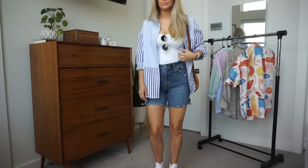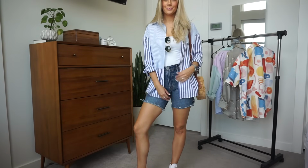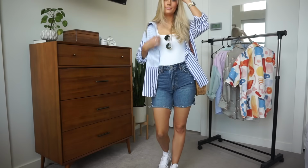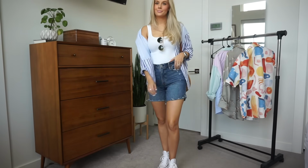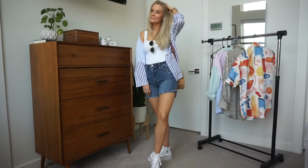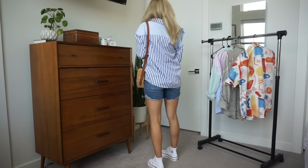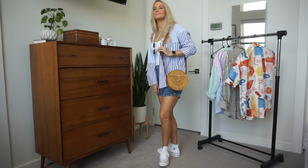So grabbed that, and then very similar to that, I grabbed the blue one, and I just paired this open to show you some different ways you can tuck it or open it. I love button-ups. Yes, so cute. Throw it over your bathing suit. Again, same material, flimsy, not cotton at all. I want to say this is straight up polyester. Yep, 100% polyester, and that's okay with me.